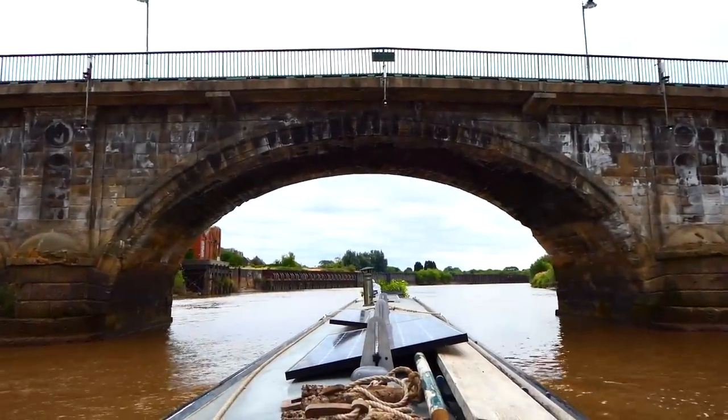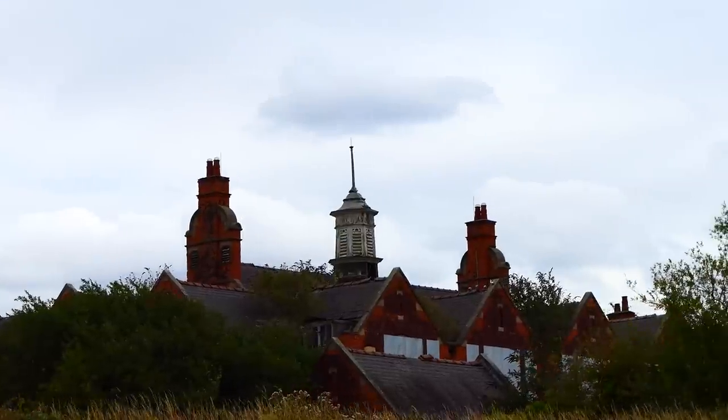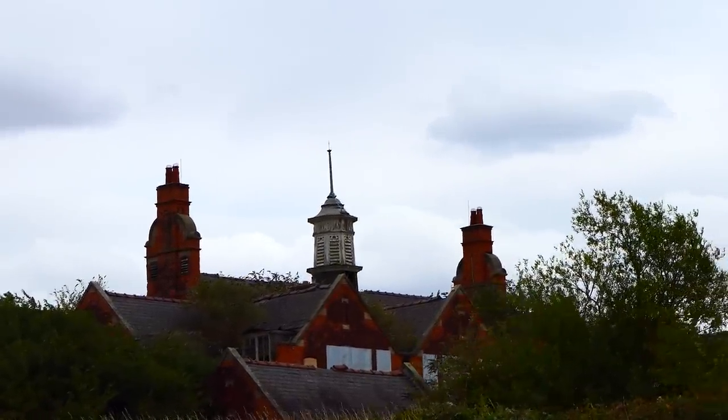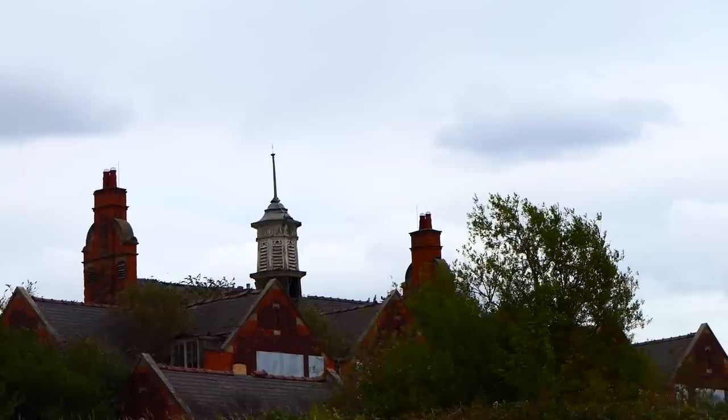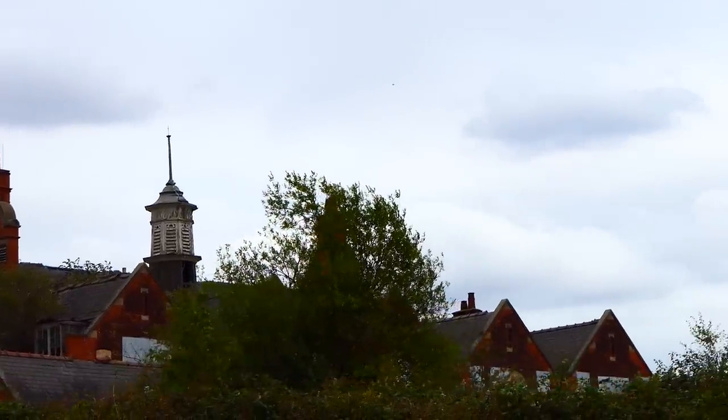So boaters need to go through the central arch on this one. And this gorgeous old derelict building used to be an infant school to start with in the 1900s, and then an all-girls school, and it actually had a swimming pool in one of the lower classrooms.